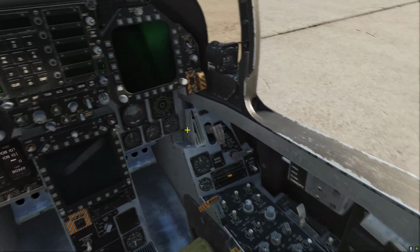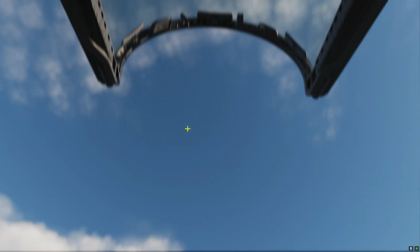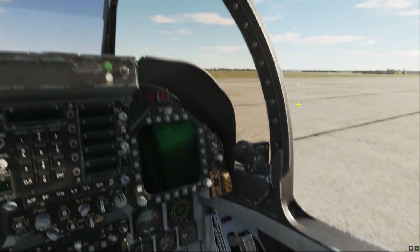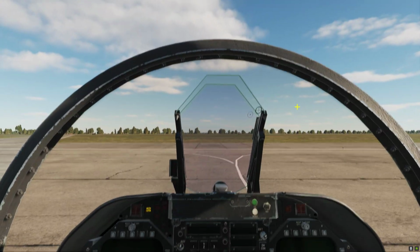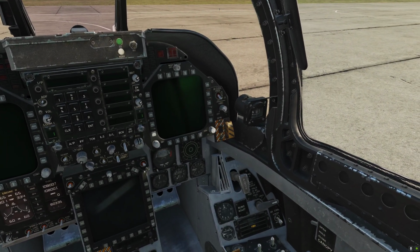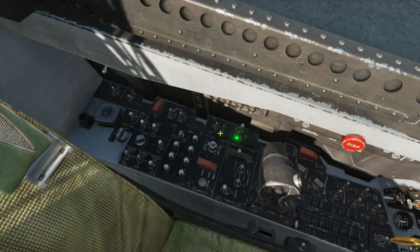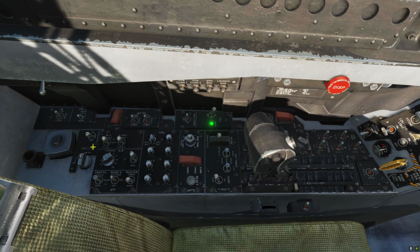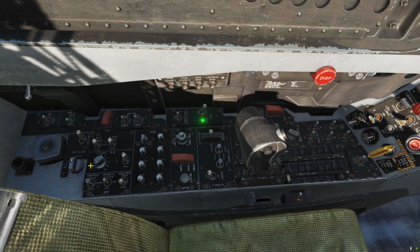So the next step would be, I mean, it's very noisy here. I'm going to close the cockpit. So I'm going to pull the switch down. And as you can see, the cockpit is closing. It's fully closed now. I'm going to go ahead and switch on the oxygen to the pilot mask through this switch. So oxygen on.